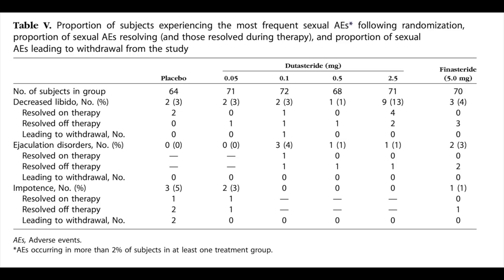However, 9 men in the 2.5 milligram dutasteride group complained of decreased libido versus 1 in the 0.5 milligram dutasteride group, as well as 3 in the finasteride group. So there is at least a trend towards more sexual side effects on the highest dose of dutasteride compared to standard and lower doses. The risk of side effects are going to be low though, even if you are using 2.5 milligrams daily, but it stands to reason that using a 5 times greater than the standard dose likely puts you at least at a slightly greater risk of developing sexual side effects.